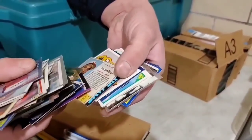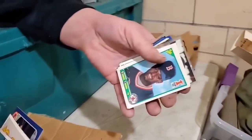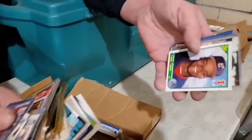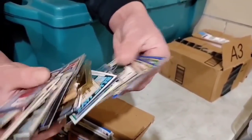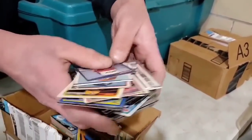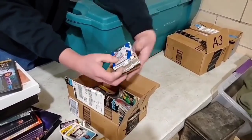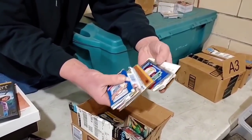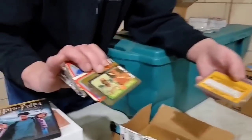There's an old card right there. Just mixed in with them. There's no rhyme, no reason. Cecil Fielder. Mo Vaughn. Frank Thomas. I mean, there's some good cards in here. Wow. And that's just a partial of a stack here. There's just more and more, and cards are getting hot again, people. I'm telling you. This is a good find right here.